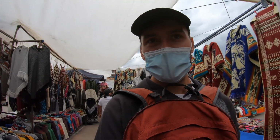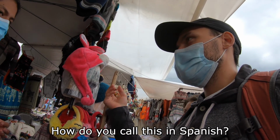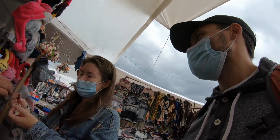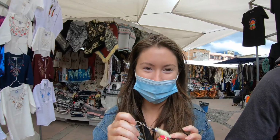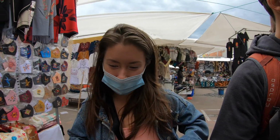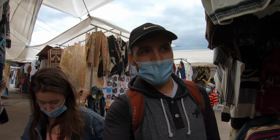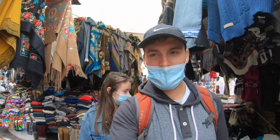It's gonna be hard to say no to everybody. ¿Cómo se dice eso en español? Llama. Llama. Oh, it's the same in English. Gracias. Muchas gracias. I got a little llama keychain for only $1. And I got it for my aunt because she's obsessed with llamas and alpacas. We probably could do a $10 video here. There's so much stuff. It's going to be hard not to want to buy too much.